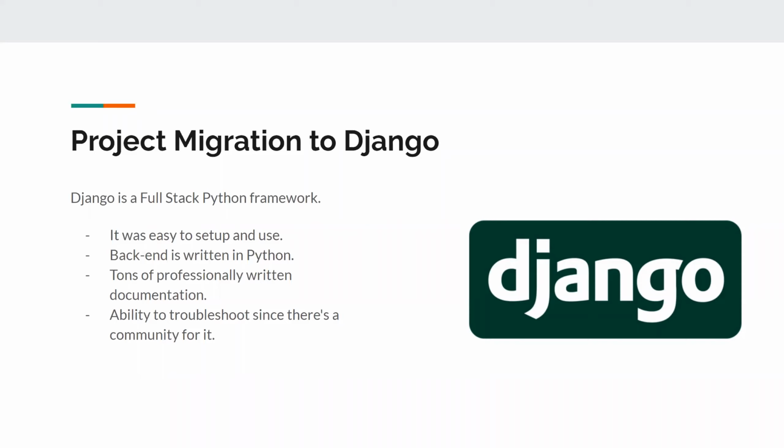And so instead of stressing ourselves out and reinventing the wheel, because as computer scientists we generally want to reuse what we already have, we decided to move over to Django. Django is a full stack Python framework that has a lot of documentation professionally written by the people who created it. It has a Python backend, which for us was a plus because there are a lot of machine learning libraries that depend on Python. It's also very easy to write and migrate over. And since there's a large community for it, any troubleshooting issues we might have had, we could always search up and find forums with people who had similar issues. So moving to Django was a great decision.